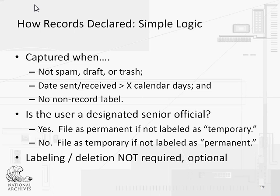But I must clarify here that labeling and deletion is not required and is optional, because we also found that there are people who don't have time to manage their email, they don't want to manage their email, and they really don't care what's captured in the records management application as permanent or temporary. So this accommodates the majority of everybody as far as how much work they want to use in capturing their email.